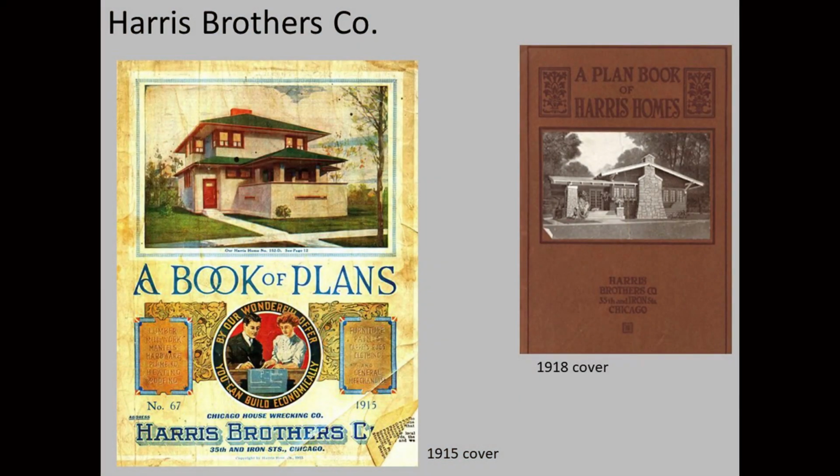The Harris brothers were also a Chicago kit home manufacturer. They were originally called the Chicago House Wrecking Company, so they were not involved in the lumber business. That was not an outgrowth for them, but they were involved in the demolition of buildings. And the Chicago House Wrecking Company is probably most well known for doing some of the demolition at the Columbian Exposition in Chicago. They were the company that actually destroyed the fair's iconic Ferris wheel from 1893.